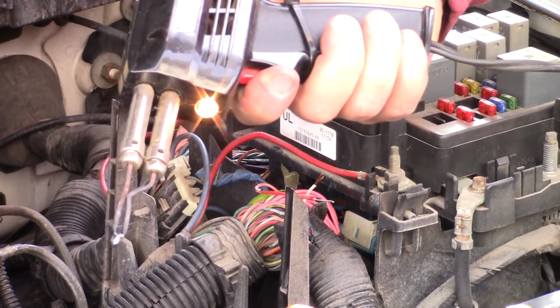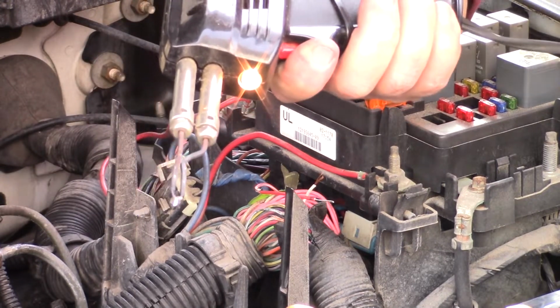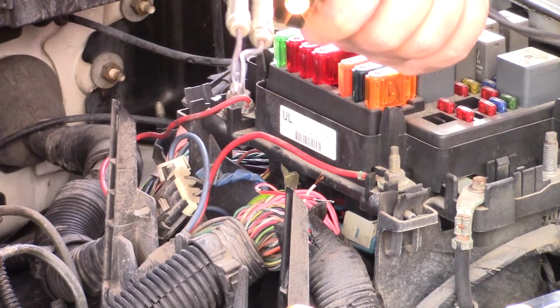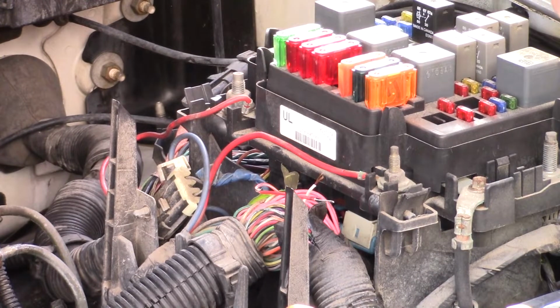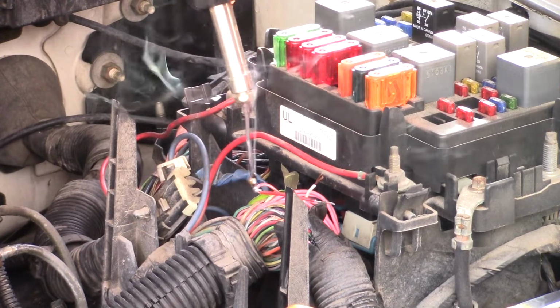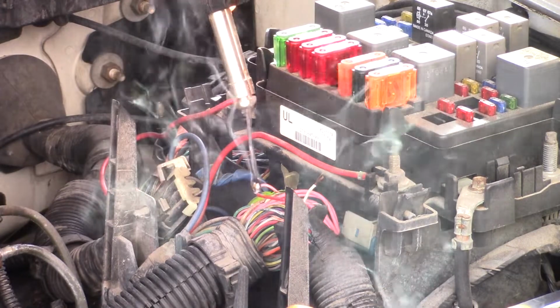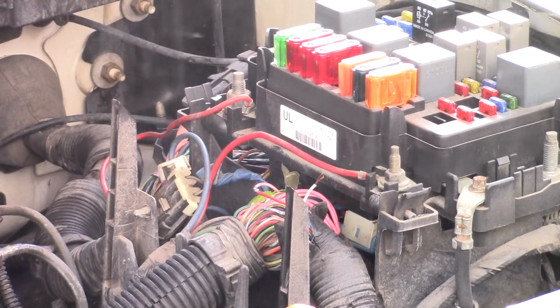This poor soldering gun, I've had this since I think I was in high school. And the case is broke. I got it held together, the screws are stripped out, got it held together with a zip tie. Let's get that warmed up. Drop a little on there. That should hold it.